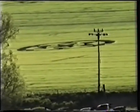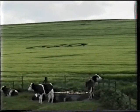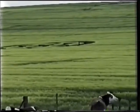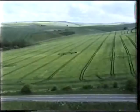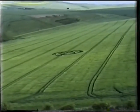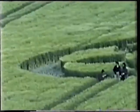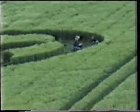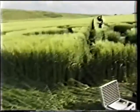Now, here's the first formation of the year, across from Silbury Hill. Sort of a flower-shaped design. Now we're up on Silbury Hill looking down on the formation. That's Paul Vigay in the blue shirt. He's measuring the formation and he's built special electronic instruments that can detect various anomalies.